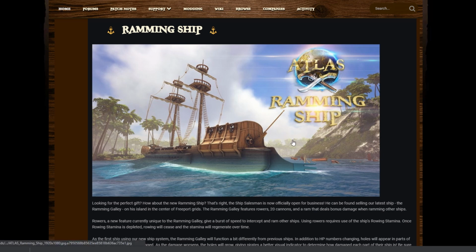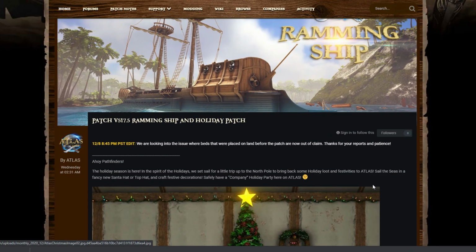And I'm actually impressed with it. It looks a lot nicer in game than I thought it was going to. I wasn't sure by the pictures I'd seen so far, but I actually think it looks pretty cool. But we'll look at that in a minute.